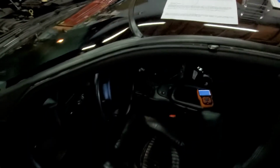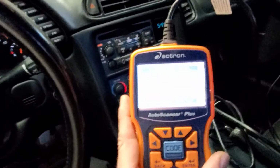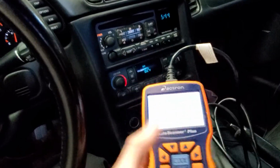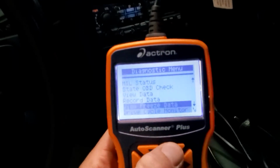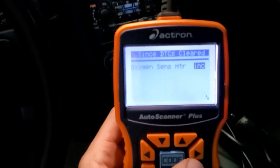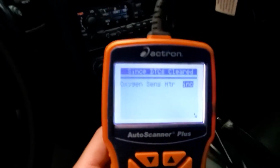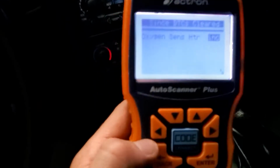So the way you monitor for this is pretty simple. If you have a scanner, that is the best, because you plug your OBD2 scanner in. In my case, I have an Actron, and it is great. So you go in and do your vehicle diagnostics, and a lot of scanners have this drive cycle monitor that you can go into. Now you notice that just like my report said there, one of them's not ready. Now if the rest of them were not ready, they'd be listed here.